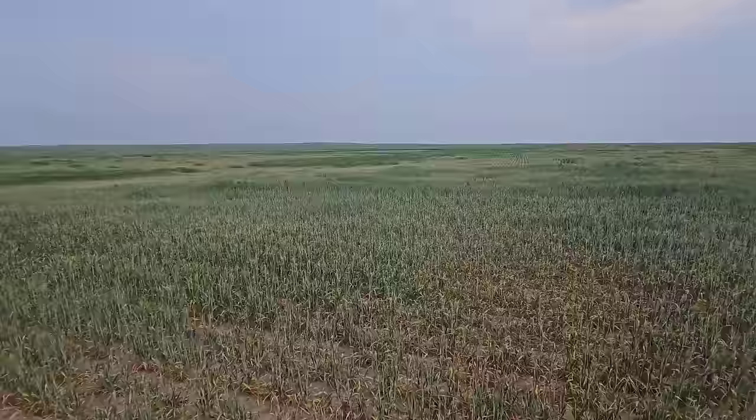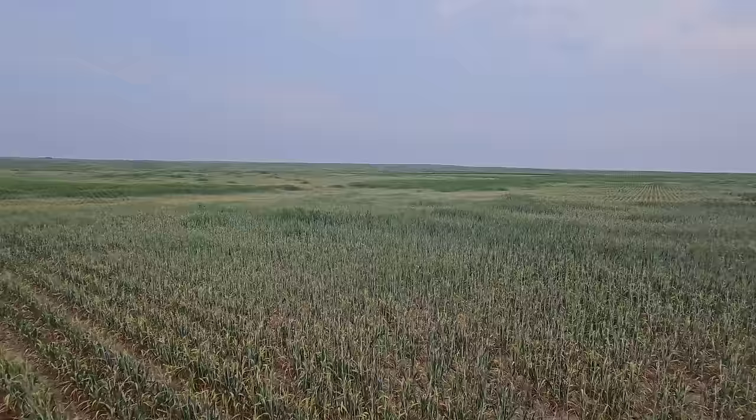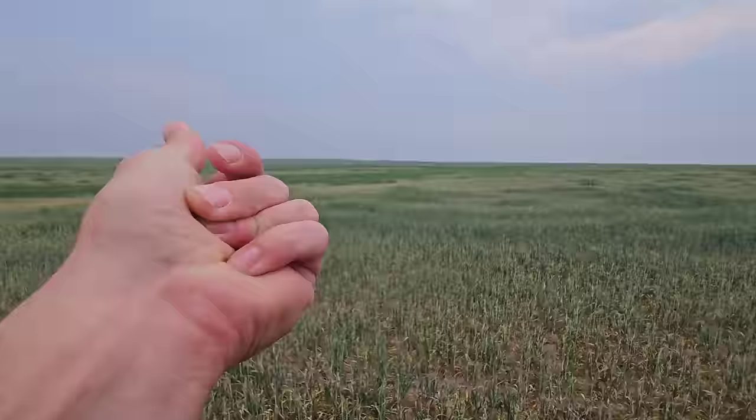We are consistently getting these 30, 35K winds, which are pretty dang typical here in July. And we are getting the heat to go with it. We're rocking 34 degrees yesterday. And you can't go 34 degrees with this kind of wind and not have your crop go up in smoke. So this is durum, a pretty poor crop of durum.